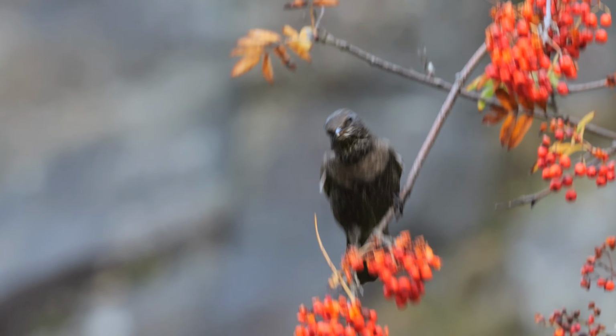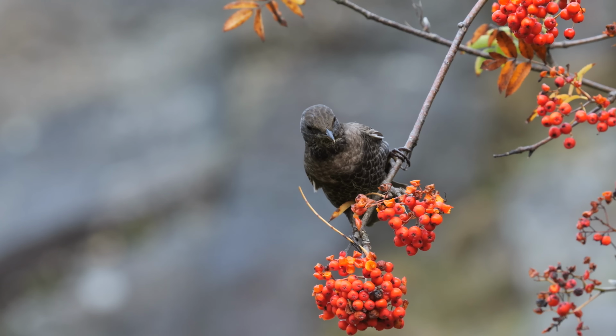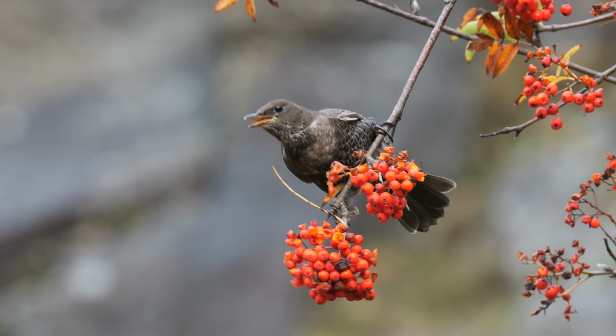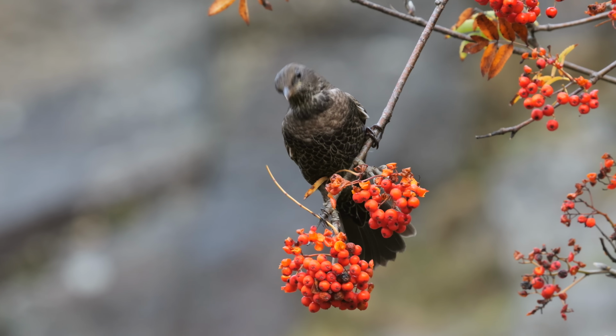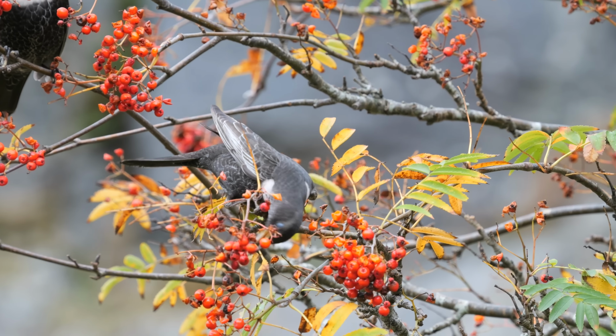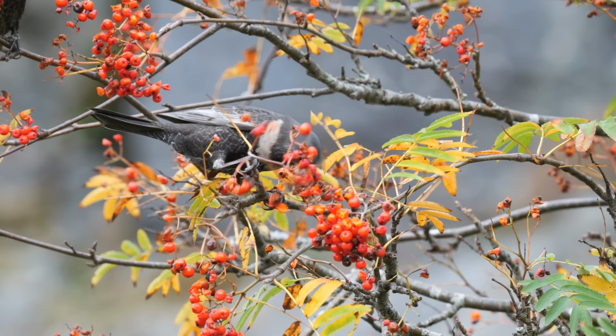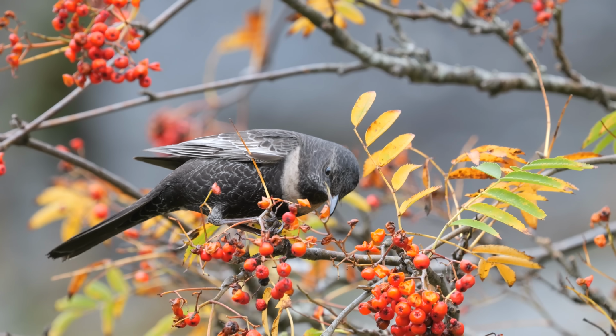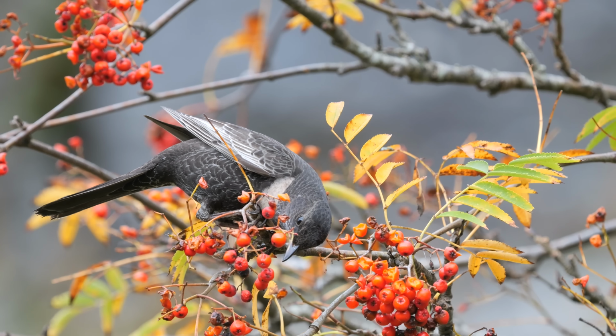This bird finally really came out into the open and showed itself. The female ring ouzels were far more showy than the males. This is in slow motion now.